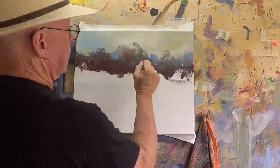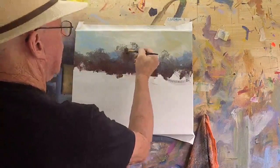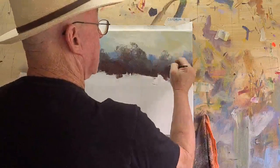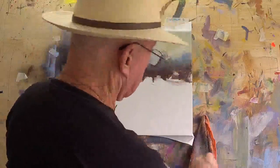I'll take a bit of that up into there, just add some more dark into that sky, into the trees at least. Parts of it are going to be light, some are not sitting there, some are receiving light, some are not receiving light. But anyhow, there we go. So far, so good. We've got no highlights.